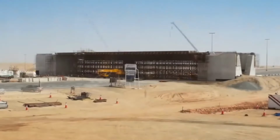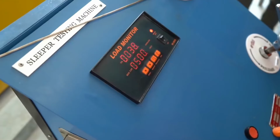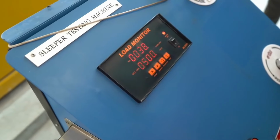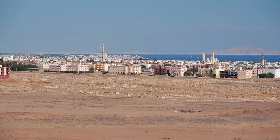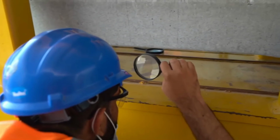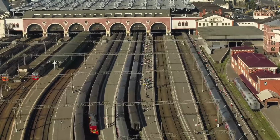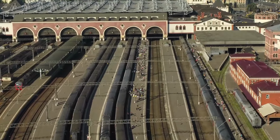The challenges of building in the harsh desert environment, from extreme heat to shifting sands, are being met with innovative solutions and lessons learned from other countries with similar conditions. These efforts underscore the determination of the Gulf states to realize their vision of a connected, diversified, and sustainable future. The project's success will depend not only on overcoming these physical and logistical challenges, but also on fostering a cultural shift towards embracing public transportation.